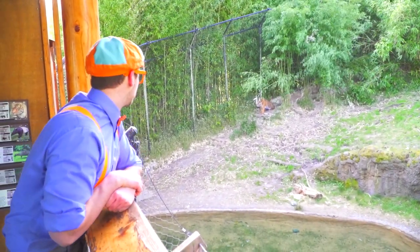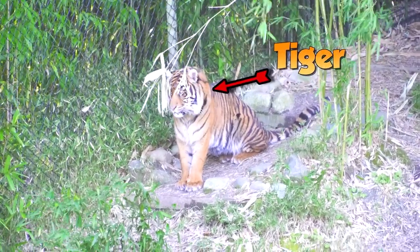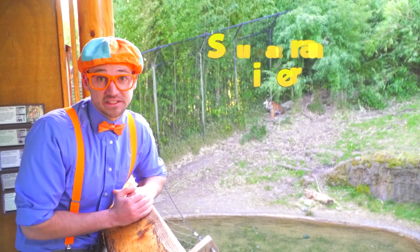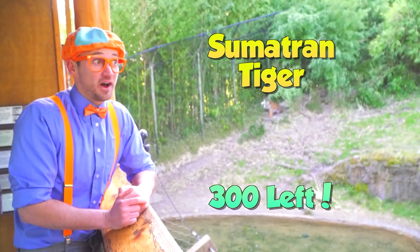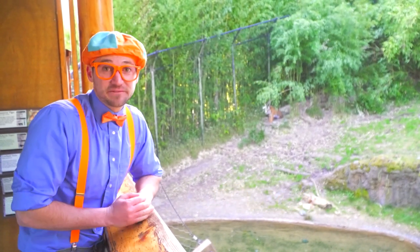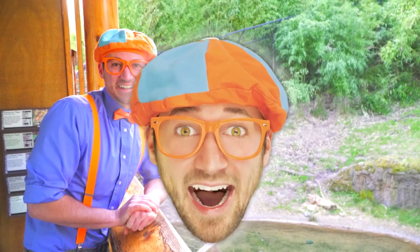What that is? Yeah, that's a tiger. Meow. That's a really big kitty cat. That's actually a Sumatran tiger, to be exact. And there's only about 300 left on this entire planet in the wild. So here at Point Defiance Zoo and Aquarium, this tiger is an ambassador.